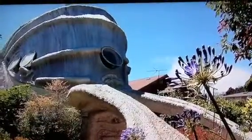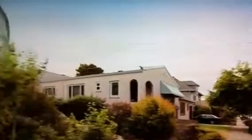As it happens, the neighbors were more impressed. The new neighbors have actually told me that they're moving into the neighborhood because of the house. And they're actually very proud to be in the neighborhood of this house. This house has become a kind of beacon or a symbol of the neighborhood.